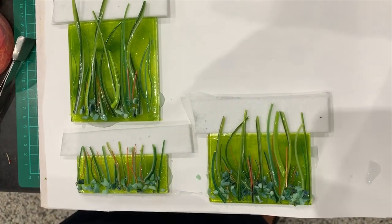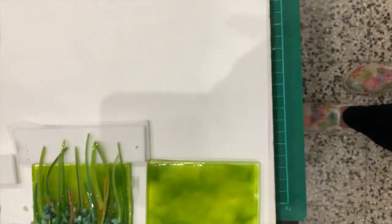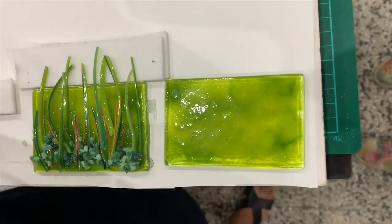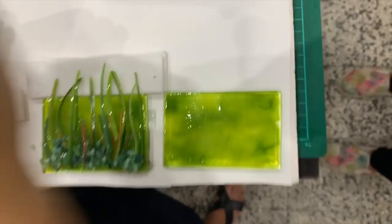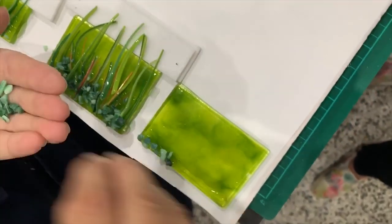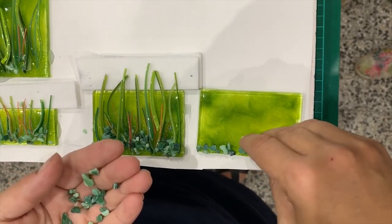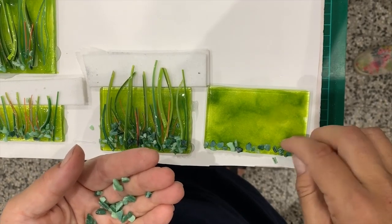So that's that done. Also on the base pad, I'm going to put just a little bit at the front, just so there's a little bit of texture at the front before the first upright.